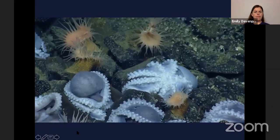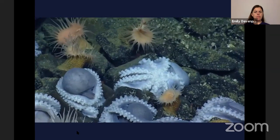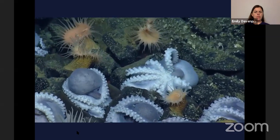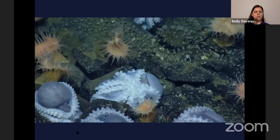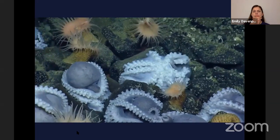Do you have any temperature reading different? Still saying 1.7. 1.7. Yeah. All right. One tenth of a degree. That's really, really cool. Look at all the anemones on the rocks. Yeah, more gastropods. Tons more of gastropods.